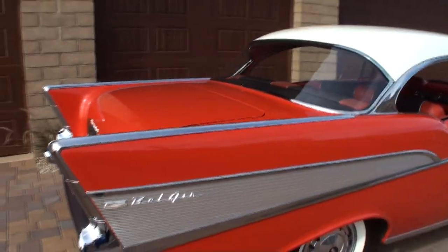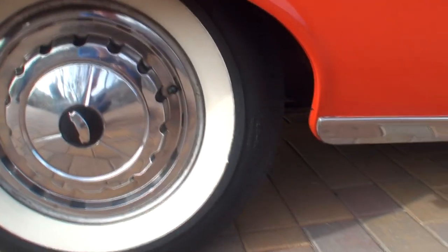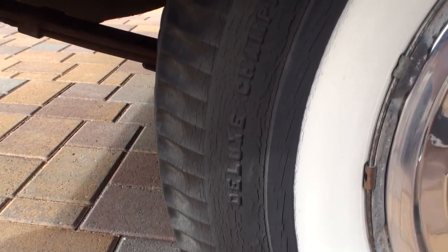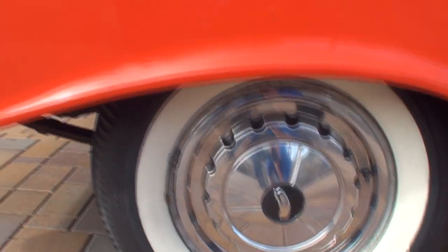Now, obviously, let's just show those tires. So these are the original tires from that time period. I want to feature some of that. I'm going to get a little closer so you can even see the original cracks in these tires. This is dangerous to drive on these. It's as simple as that.